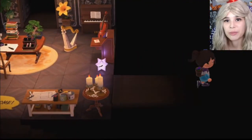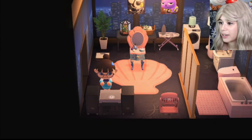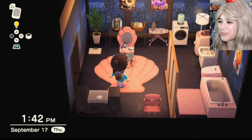It's still a bathroom, but I really changed things around. I like the way it looks a lot better now. So this is my bathroom. And we got KK Soul. I really like this song, it's good. Got KK Soul in here. It's really the same things, it's just moved around.